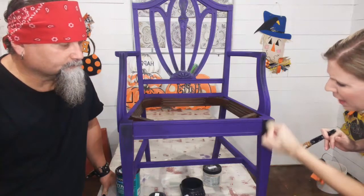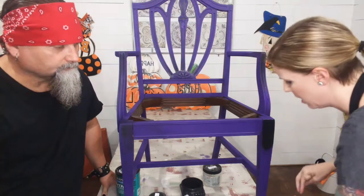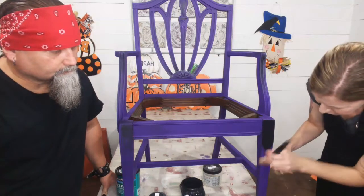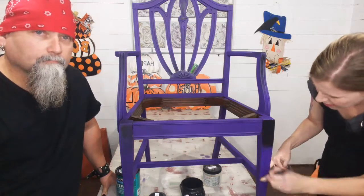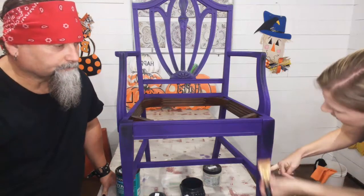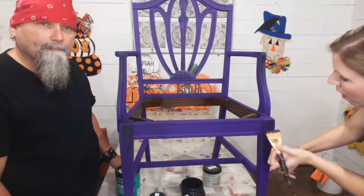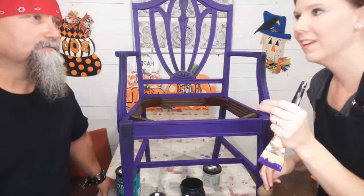So we're just getting that black, and get a good bit on there because you want enough to blend. Then you've got the black on there. Get some purple on there real good. And then just kind of go up and then come down. And like he said, you just barely do it. If you overwork it, it's going to be really muddy.